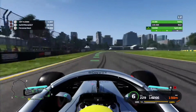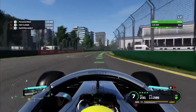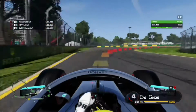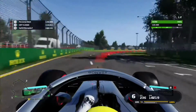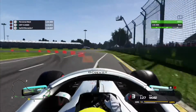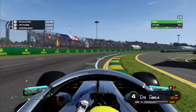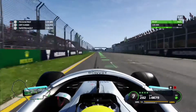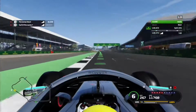As you can see, perfectly handling the Australian track, only sliding a bit because I'm a trash driver, but it handles pretty well. There's not too many cons. Probably the only con is that, like I said, it's not as good as the Ferrari in a straight line and not as good in corners as a Red Bull. But it's a balance between the two cars.